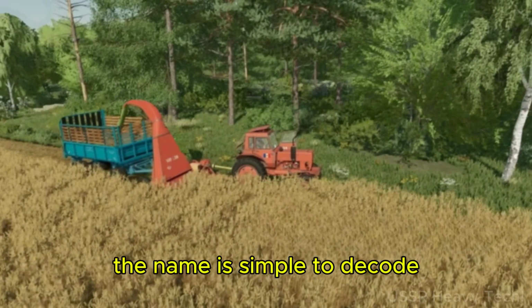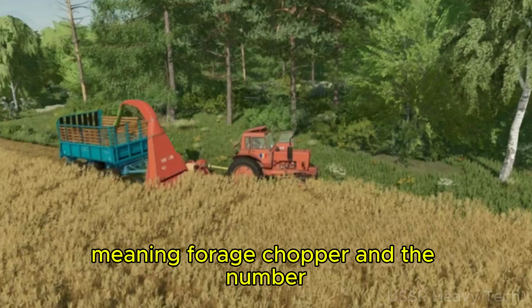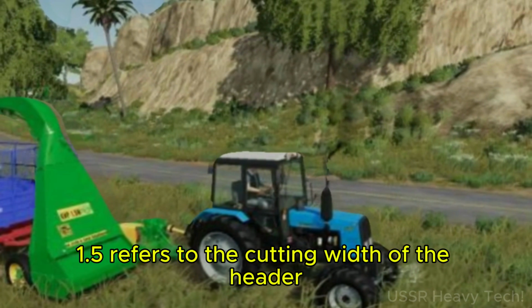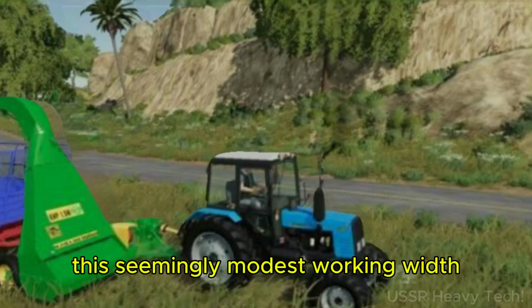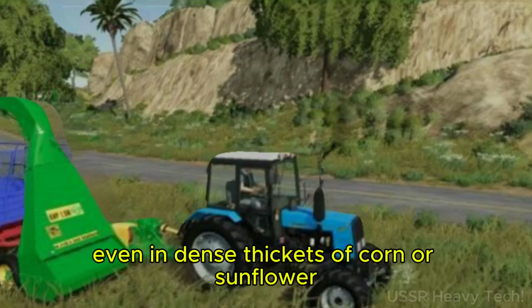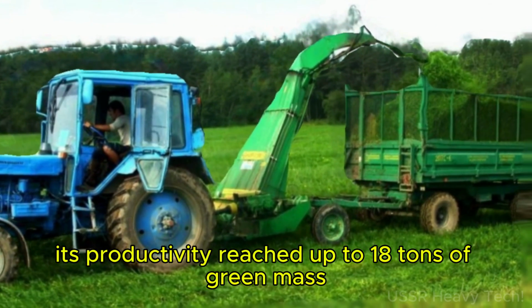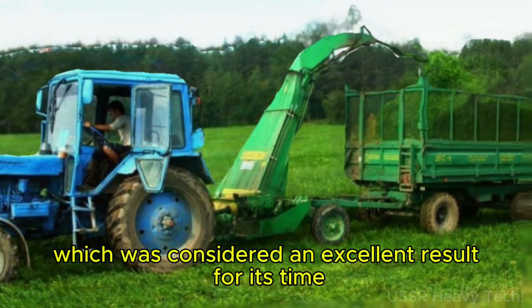The name is simple to decode. KIR stands for Kormoúborochny Izmelchitel Rubiashchi, meaning forage chopper, and the number 1.5 refers to the cutting width of the header. This seemingly modest working width allowed the machine to operate confidently, even in dense thickets of corn or sunflower. Its productivity reached up to 18 tons of green mass per hour, which was considered an excellent result for its time.